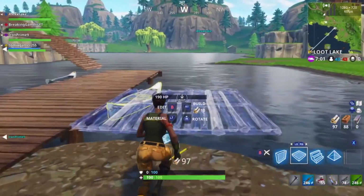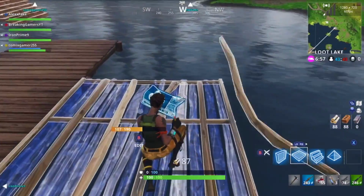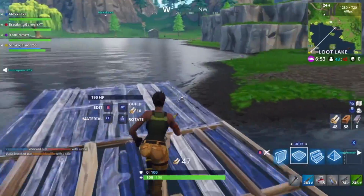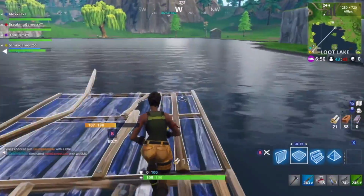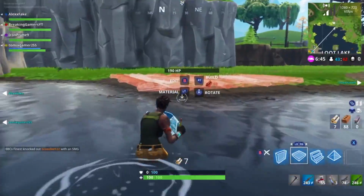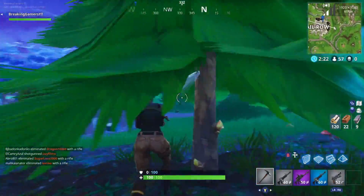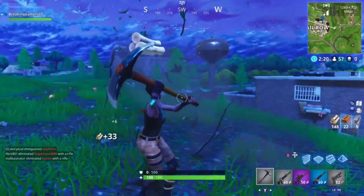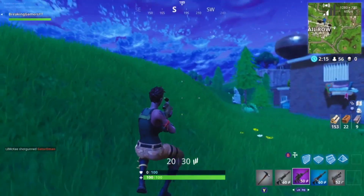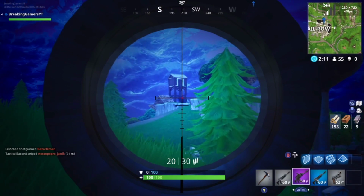Here's the building. Building is so good. It doesn't really lag at all. See here that it's really smooth, 60 frames per second. It's really good. This is a regular iMac, not an iMac Pro, and it can still perform. See here that it's also still 60 frames per second. And it's just insane. Even in scope, it still runs really good.